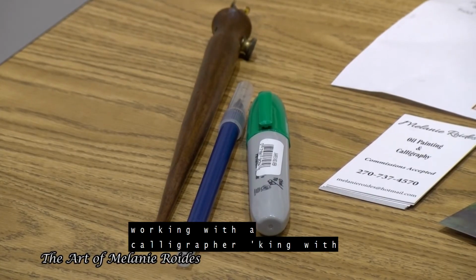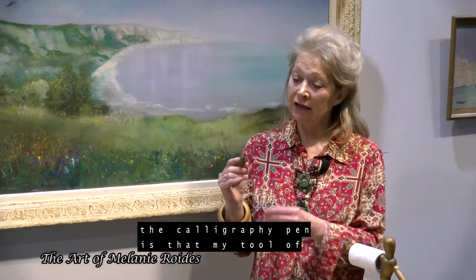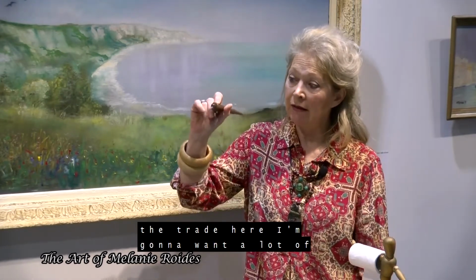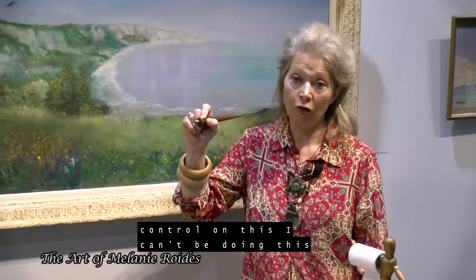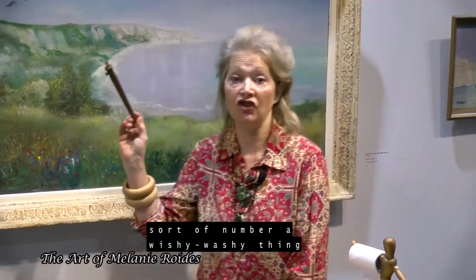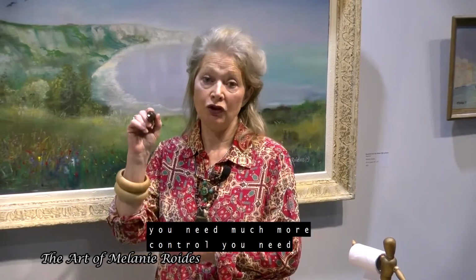The difference when I'm working with a calligraphy pen is that with my tool of the trade here, I'm going to want a lot of control. I can't be doing this sort of wishy-washy thing, otherwise the lettering would look horrible. You need much more control.